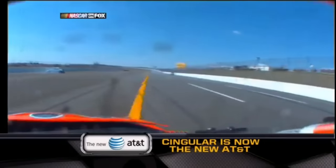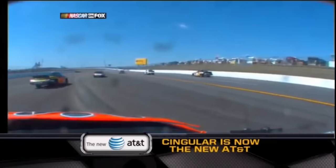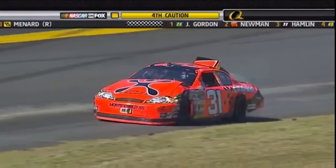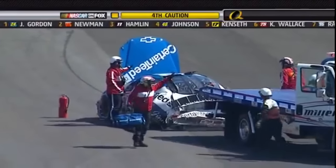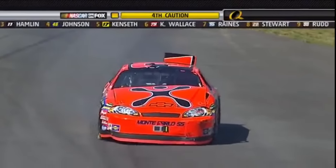Listen, y'all, I know you don't know what that feels like. Unless you've been in one of these crashes, you can't imagine how that hurts. The good news, Darrell, everybody is either driving back like Jeff Burton or has climbed from their cars okay. Mike, it's just like Muhammad Ali would walk up to you and just hit you as hard as he could right in the gut.